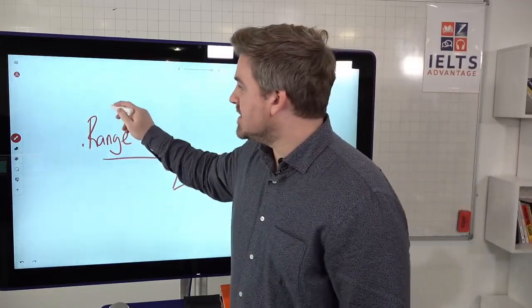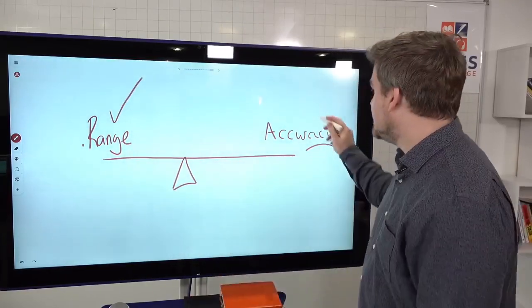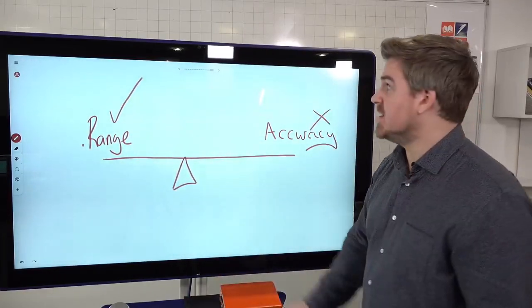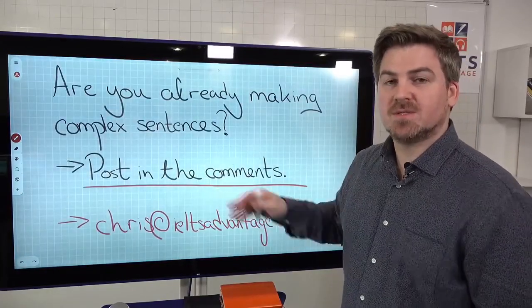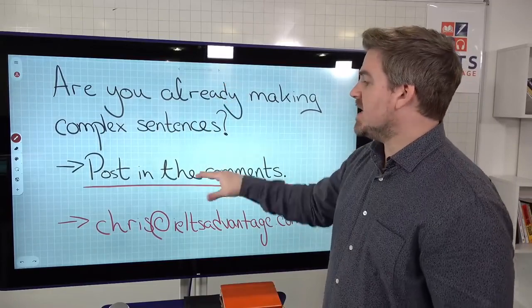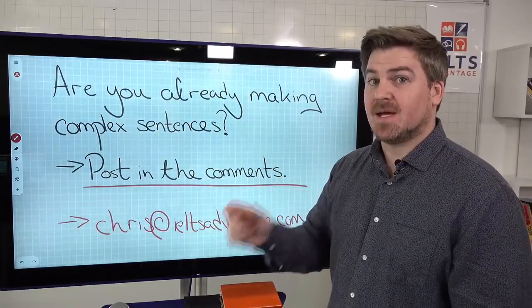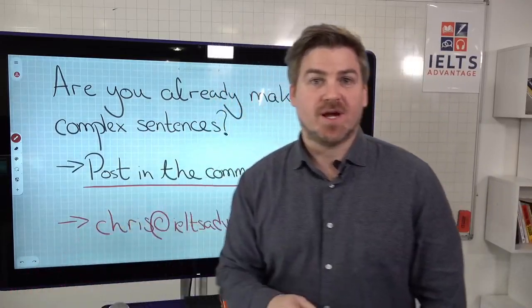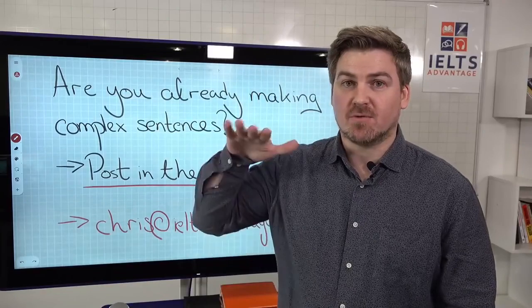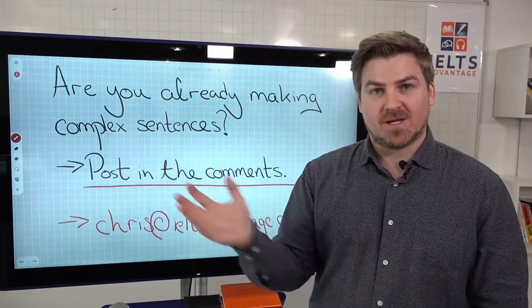But the thing is that this is probably at the level that it needs to be already. This is not at the level that it needs to be already. So I guarantee that a lot of you are going to post complex sentences which satisfy range, but there will be lots of little mistakes in them. And that's what we're going to look at on day 3, which is Friday, 11 a.m. We're going to give you a grammar improvement plan, which you'll be able to take and improve the accuracy of your sentences.